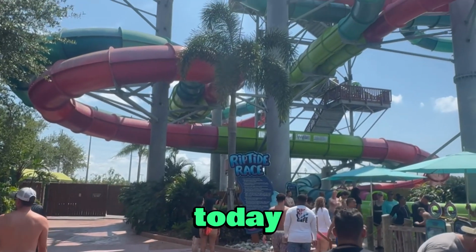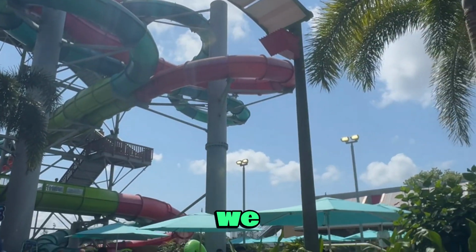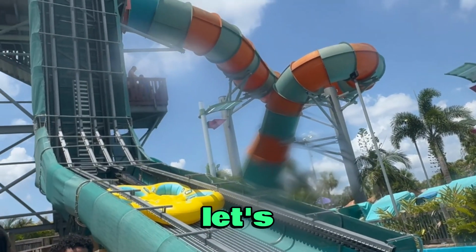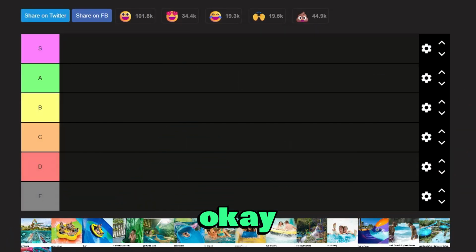Ladies and gentlemen, today I am at my computer after a wonderful day at Aquatica, and we are going to be making a tier list of all the rides and attractions there. Let's see which ones are going to sink and which ones are going to swim. Okay guys, we got our tier list.